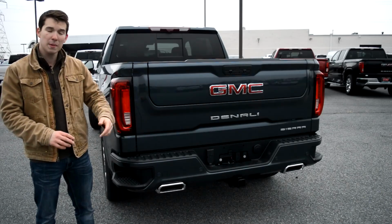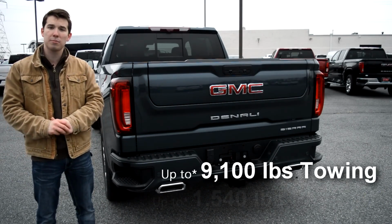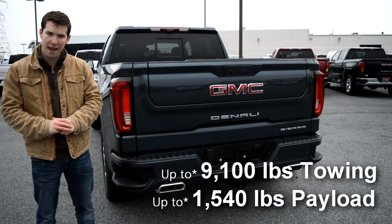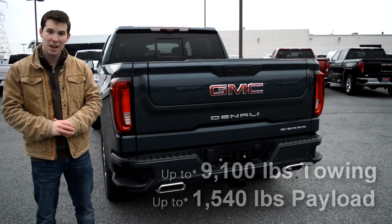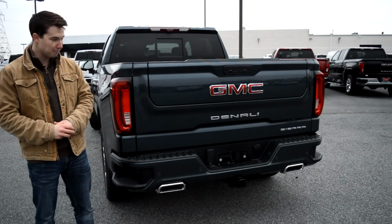So this has a towing capacity of up to 9,100 pounds and a payload of up to 1,540 pounds in this V8 configuration. Not too shabby for that 6.2. All right, let's move on.